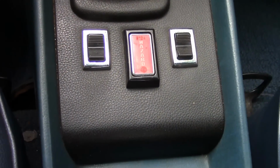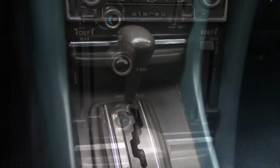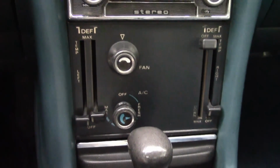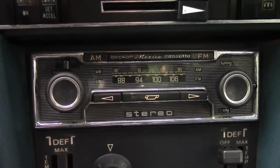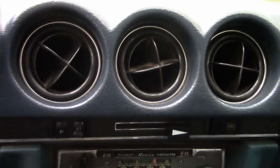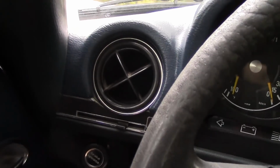Moving forward, power window controls and the very familiar Mercedes automatic shifter. The 3-speed automatic transmission also has a sport and a low gear too. There's a quirkiness to the German controls for the ventilation and air conditioning and defrost, but they do work as they should. It's really nice to have the original Becker AM/FM cassette stereo. Above the radio you can control the cruise control and the vents. Note that the vents have really sophisticated advanced styling because even today many cars have the same look.